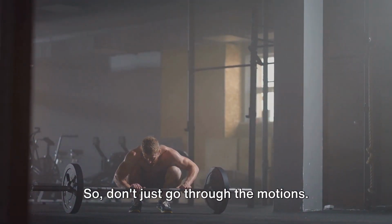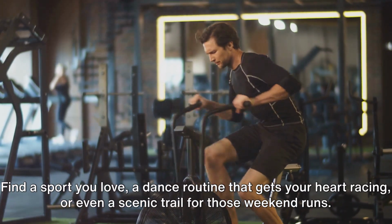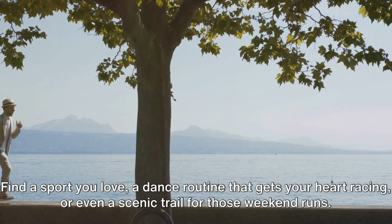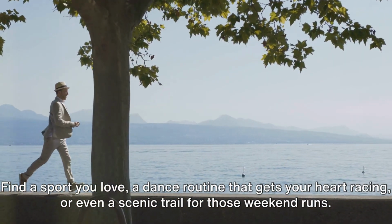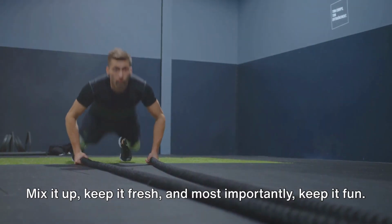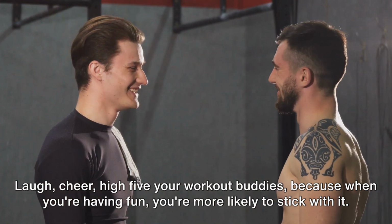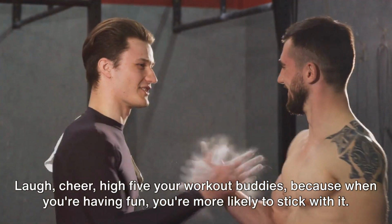So don't just go through the motions. Get in there, be present, and savor every moment. Find a sport you love, a dance routine that gets your heart racing, or even a scenic trail for those weekend runs. Mix it up, keep it fresh, and most importantly, keep it fun. Laugh, cheer, high-five your workout buddies, because when you're having fun, you're more likely to stick with it.